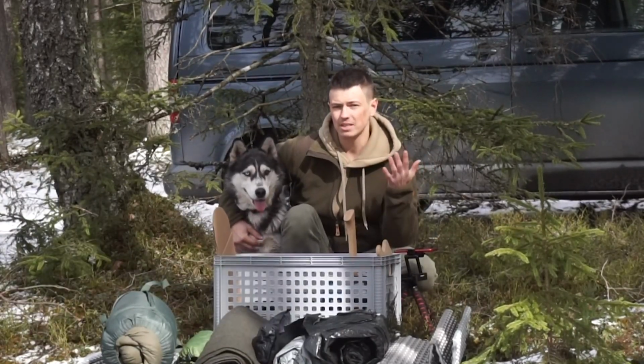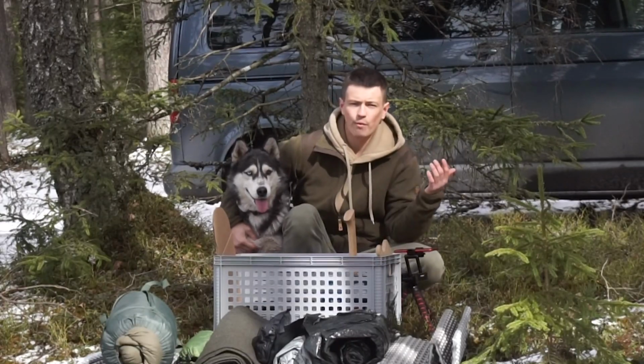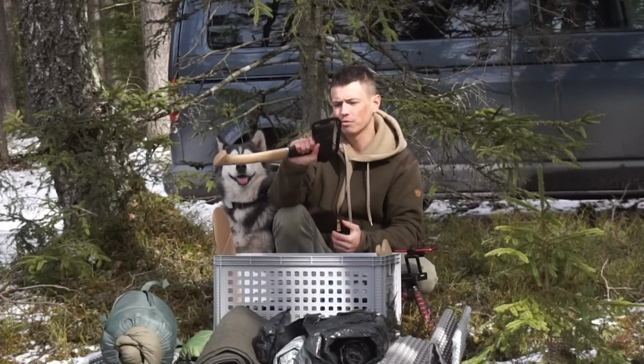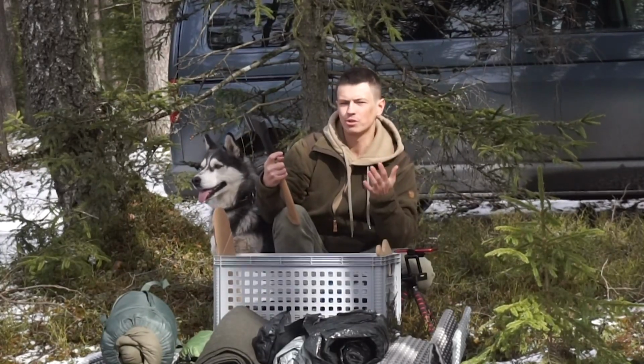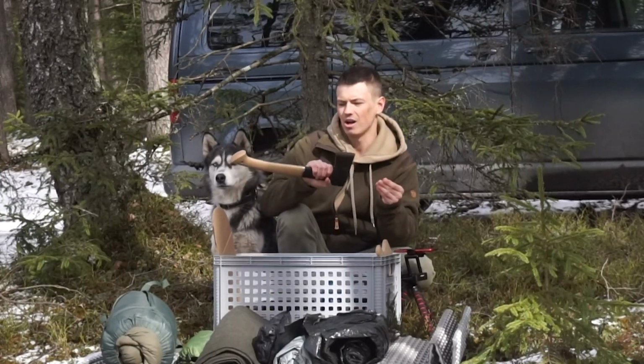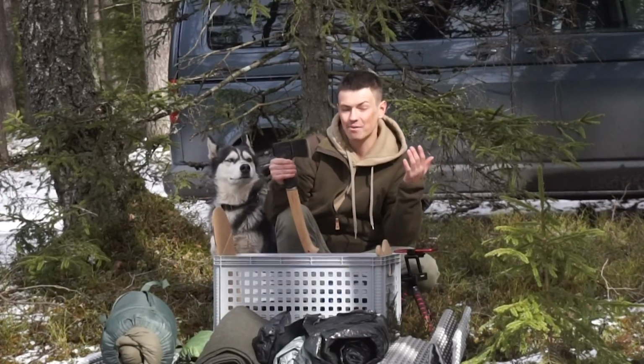Okay, so with the sleeping system and the shelter out of the way, let's move over to the tools I usually take on my trips. The first being this axe that my girlfriend got me for my birthday. It's this Fiskars Hickory Northern 10 axe, which holds its edge really well and is really sharp. I like it a lot, and it's one of the best birthday presents I have received so far.